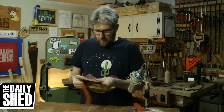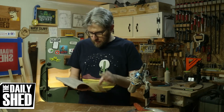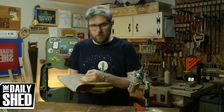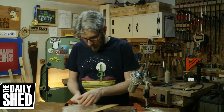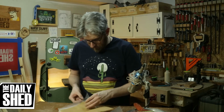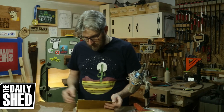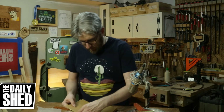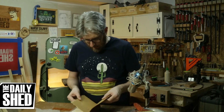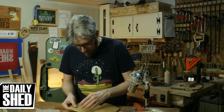I don't know if it'll ever actually dry, but this is one of those projects where my kid asked for it and I thought, I don't know how to do that. Like, I have no concept of how to make a book. It's not something I've ever done. It's not something I've ever thought about doing, but I've seen people do it. Some people that I follow on YouTube have made books, and I've watched them make them, and I've at least seen the concept of how it's supposed to work.